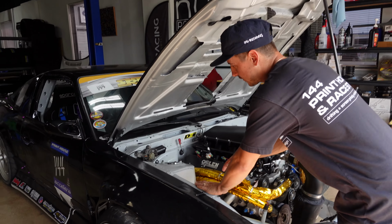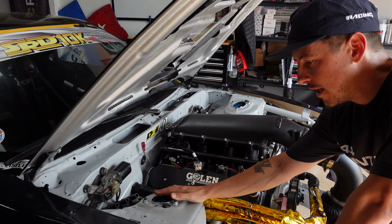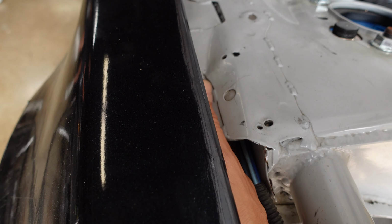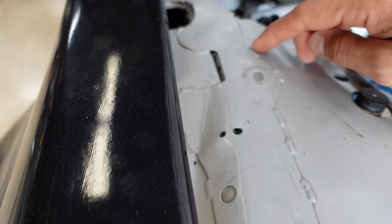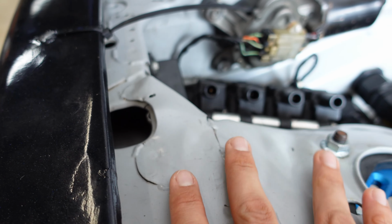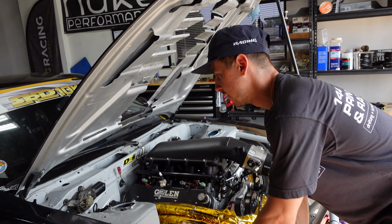The strut tower, this is another pretty big issue. This is probably one of our biggest issues right now. If you look from this other angle over here, you can see that I have crinkled this section where it should be flat. That also caused this to crack all in here, and I think flex inward. That was the worst thing right there.